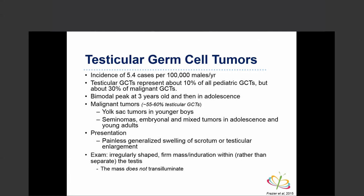The yolk sac tumors are more typical in the younger boys, so those would have the elevation of AFP. And then seminomas, embryonal, and mixed germ cell tumors are more common in adolescents and young adults. The typical presentation is a painless swelling of the scrotum or just testicular enlargement. If there is pain, it might be because of hemorrhage or necrosis that occurred. Or if they've spread to the retroperitoneal lymph nodes, it might cause some dull back pain as well. If you're seeing these kids in your office and there's concern, on exam, there might be irregularly shaped testes with a firm mass within, but not separate from the testes. And you wouldn't be able to transilluminate the mass.